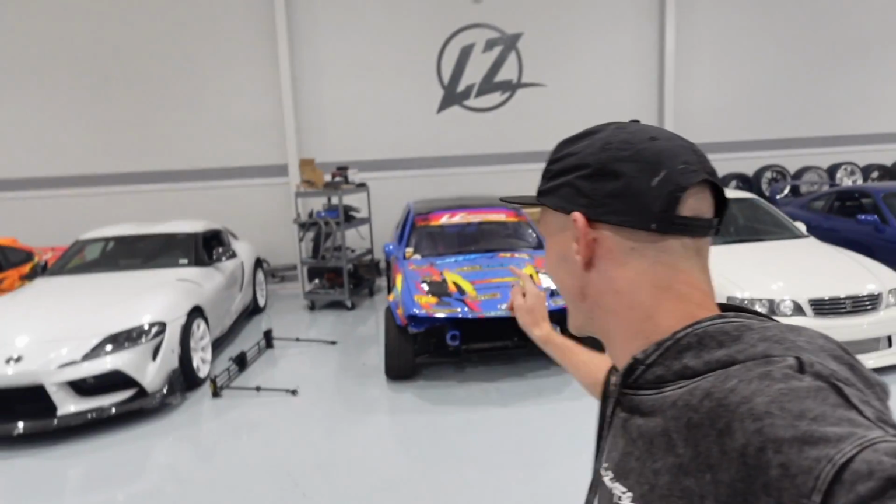But I won the last 50K. I want to win this one too. That's the car to do it right there. So I'm stoked to get back in that thing.